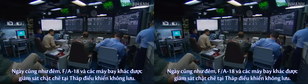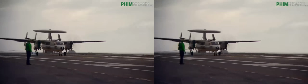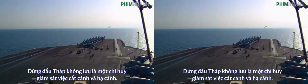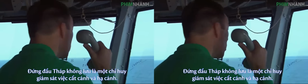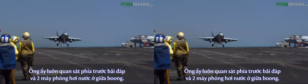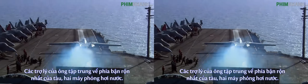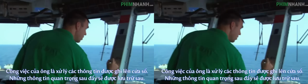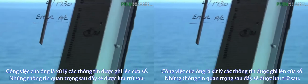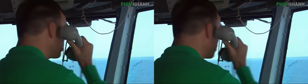Day and night, FA-18s and other planes are watched closely in the Air Traffic Control Center, a miniature version of what exists at any major airport. At the very top of the tower, the air boss directs the landings and takeoffs. From his perch, the air boss oversees pilot landings on the aft of the flight deck, as well as launches on the middle two catapults. His assistant, the mini boss, oversees the front, where the two most active catapults are. All information about the carrier's FA-18s from launch to landing goes through the air boss. It's his job to deal with information, occasionally jotting notes on the wall and windows to keep it straight. He then relays the critical information to wherever it needs to go.